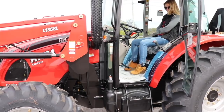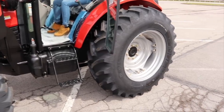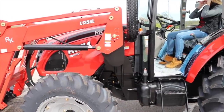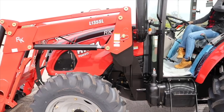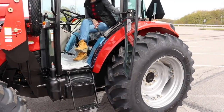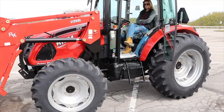The ones that come with the loader, like this, come standard with the rim guard in the rear tires. The tractor weighs a little over 6,000 pounds. The loader, I think, is around 1,800. I don't know how much rim guard is in those tires, but it's got to be heavy. I mean, that's a heavy tractor right there. These manuals weren't opened, so I didn't open them to find out.